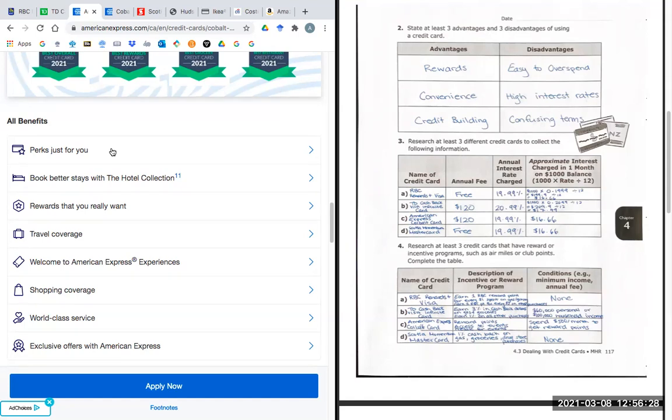Another really cool thing about American Express is that you get pre-sale for concerts and events. So if you've ever purchased a concert ticket or a sporting ticket on Ticketmaster, there's always a pre-sale for American Express card holders. And I was always jealous of those people because they didn't have to worry about whether or not they would be able to get Justin Bieber tickets. They would get them because they had the pre-sale opportunity.